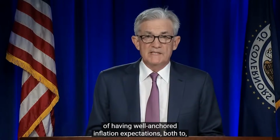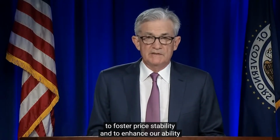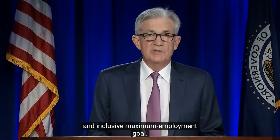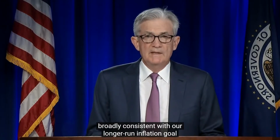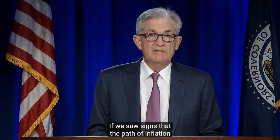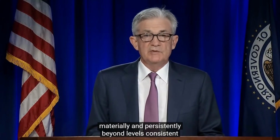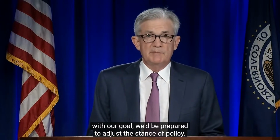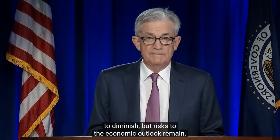Our new framework for monetary policy emphasizes the importance of having well-anchored inflation expectations, both to foster price stability and to enhance our ability to promote our broad-based and inclusive maximum employment goal. Indicators of long-term inflation expectations appear broadly consistent with our longer-run inflation goal of 2%. If we saw signs that the path of inflation or longer-term inflation expectations were moving materially and persistently beyond levels consistent with our goal, we'd be prepared to adjust the stance of policy.